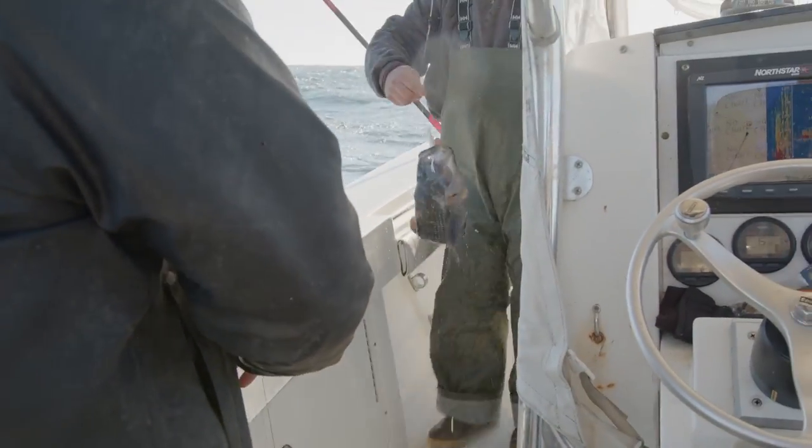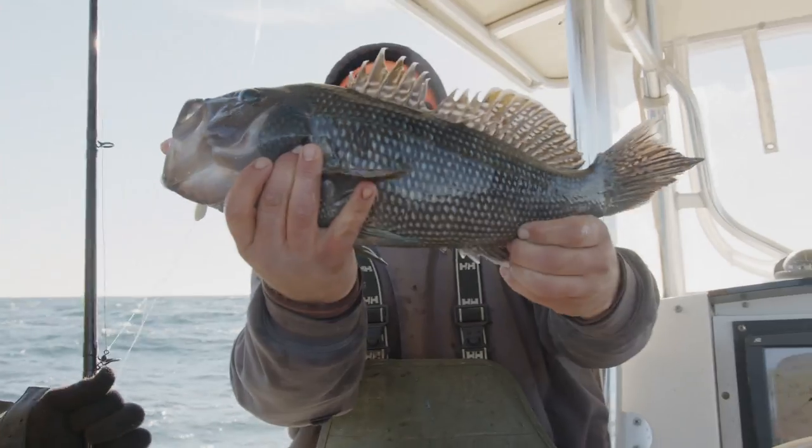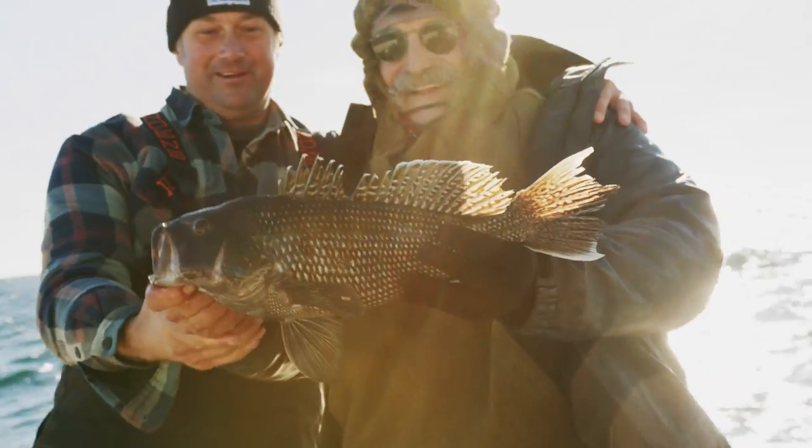Look at that thing, Greg. Wheel, wheel. I get that thing in. Oh, look at that over here. Look at this thing. Yeah, in about. Turn around. Woo. Big old sea bass, man.